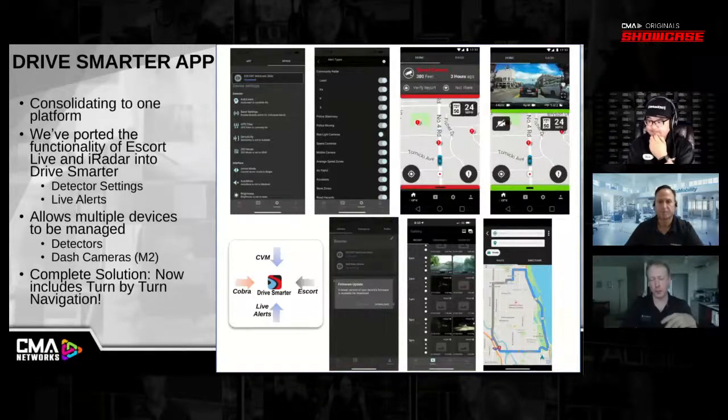And then I'm really pleased to announce for the first time, we're putting in turn-by-turn navigation with Drive Smarter. So this image over here that you see is really about taking multiple apps that you might be running, like Google or Apple Maps, and getting everything consolidated through one app. So Drive Smarter now has turn-by-turn navigation with all those great alerts.